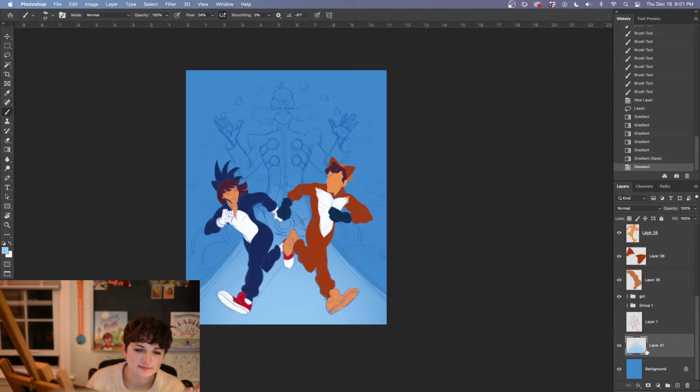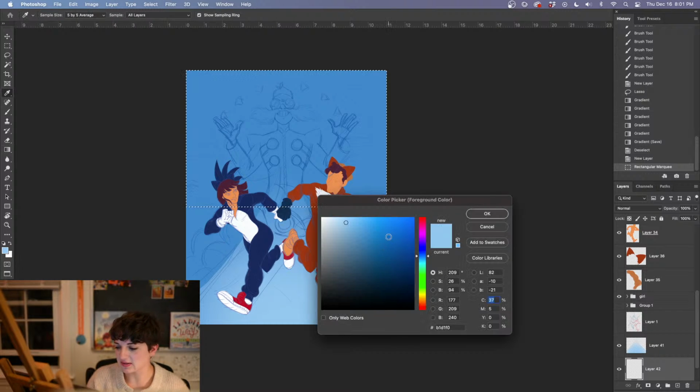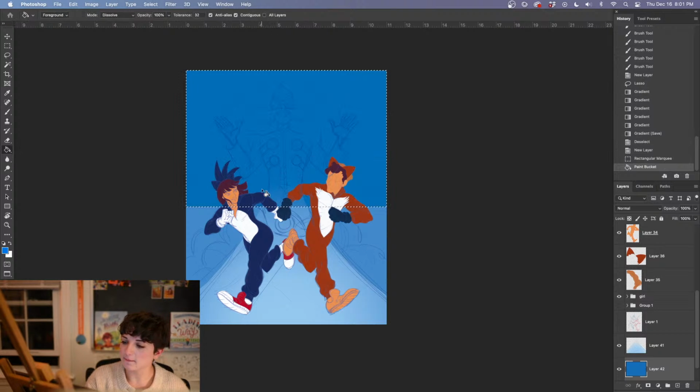Okay, so sky color. Ocean is darker than the sky, so I think I'm gonna lighten my sky here a little bit. And the ocean can kind of just stay that color. Although, I really want this to pop, so I think I'm gonna darken the sky actually. Switch back to the paint bucket. I don't know. We'll try it.